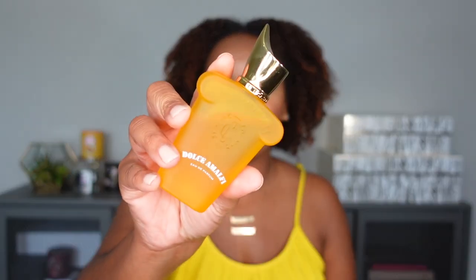The next fragrance that I have is from Xerjoff, and this is Dolce Amalfi. I mean, I feel like y'all knew what this would be in the video. I don't know, maybe you didn't, but I love this fragrance. It is sweet and spicy. It reminds me of Juicy Fruit gum from back in the day, and apparently they do still sell it, but I haven't smelled it in years. But as soon as I smelled this fragrance, that's immediately what I thought of.